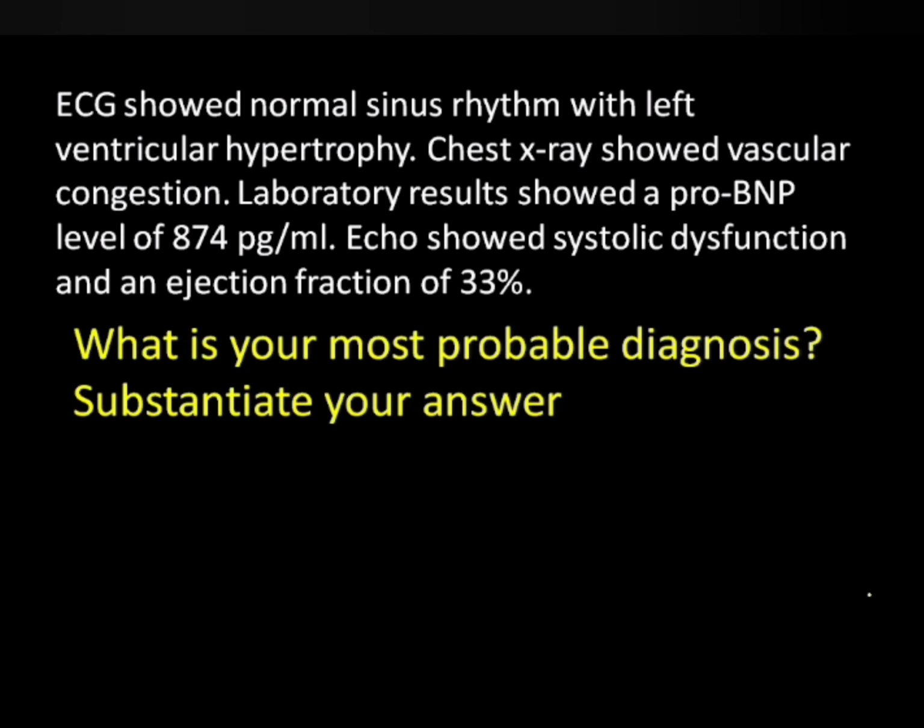ECG showed normal sinus rhythm with left ventricular hypertrophy. Chest X-ray showed vascular congestion. Laboratory results showed a pro-BNP level of 874 picograms per ml. Echo showed systolic dysfunction and an ejection fraction of 33%. So based on all this, the most probable diagnosis is heart failure.